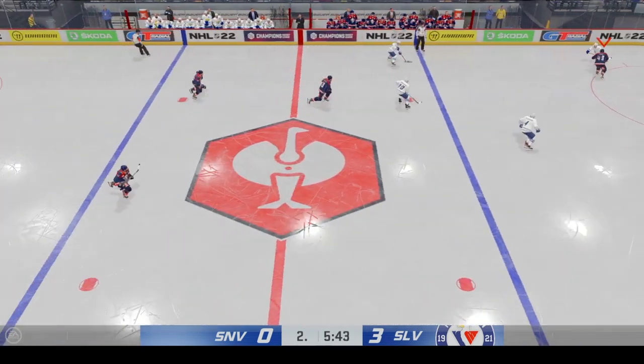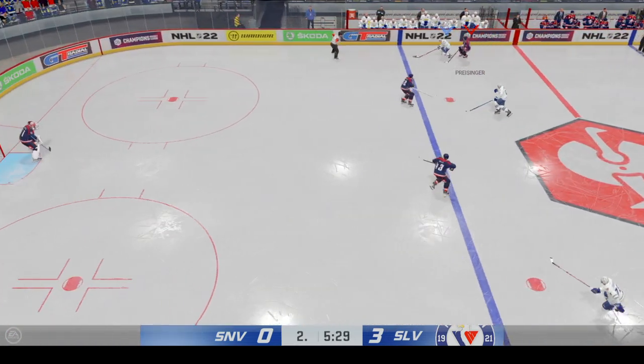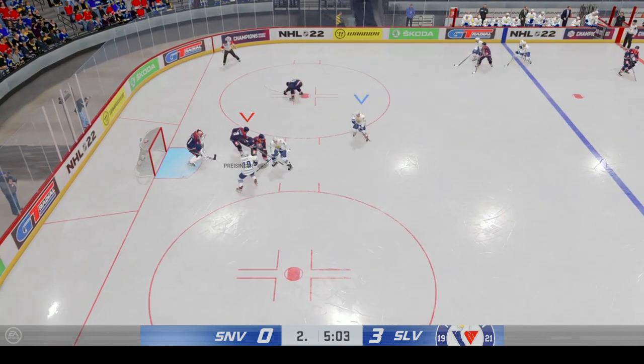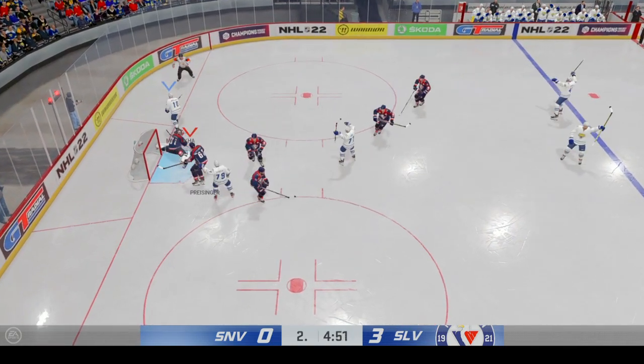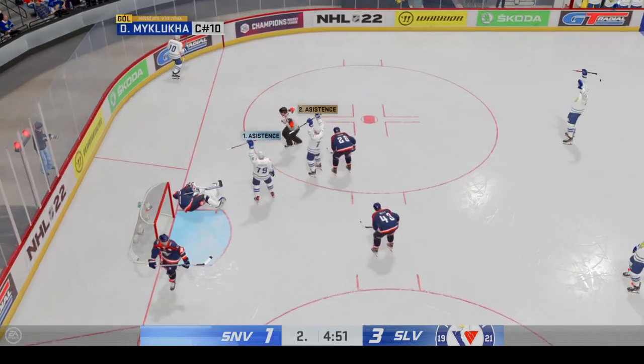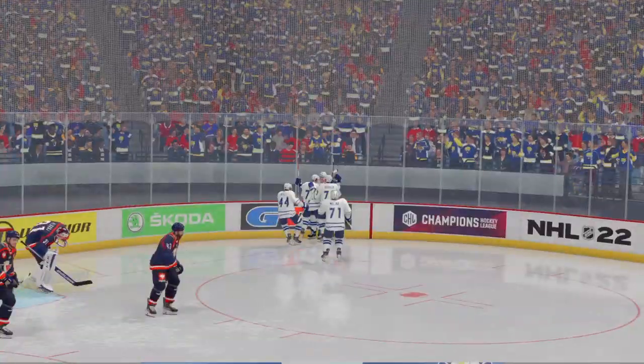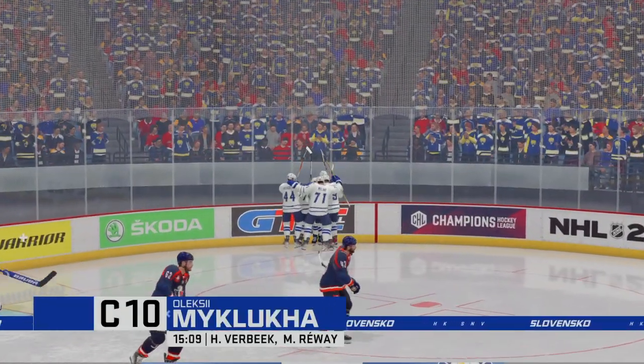Slovakia's got a hold of the puck. Across the line and on the attack. Here's a chance right in front. Big save. The score! Right on the doorstep. The rebound there to be had. And they made no mistake about tucking that one home.